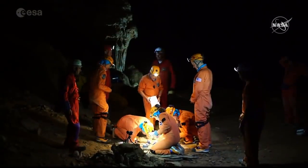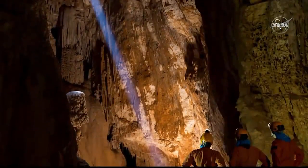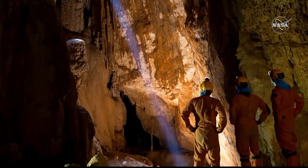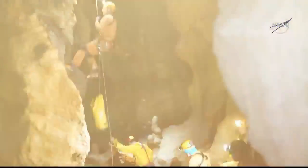And then we would go on daily excursions, doing scientific experiments, exploring, mapping the cave. So all really similar things that we would do when we finally get to the point of exploring another planet, for example, as astronauts, and then also emphasizing all the other skills that we use on the International Space Station.